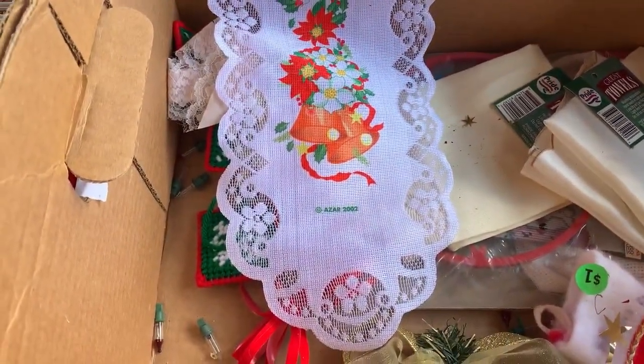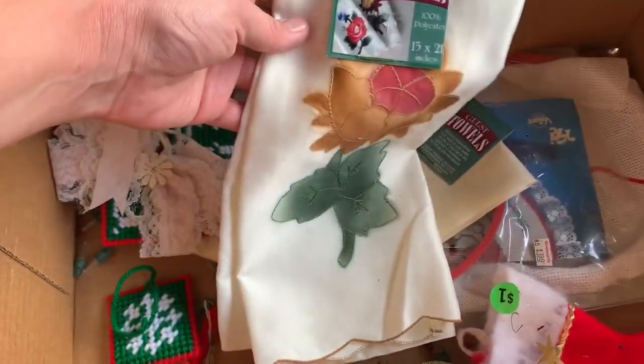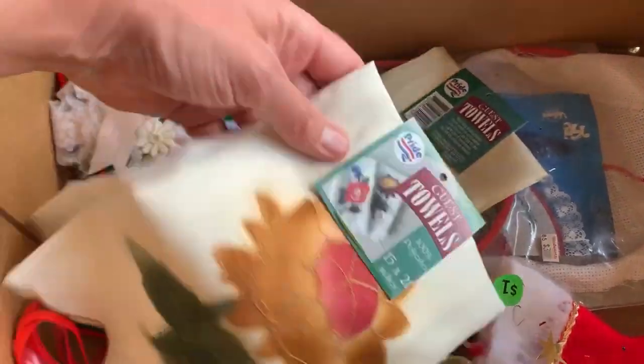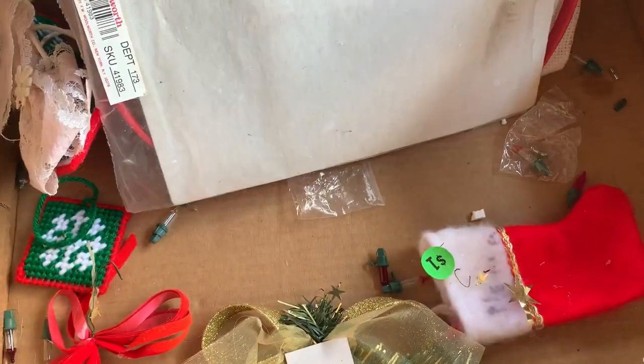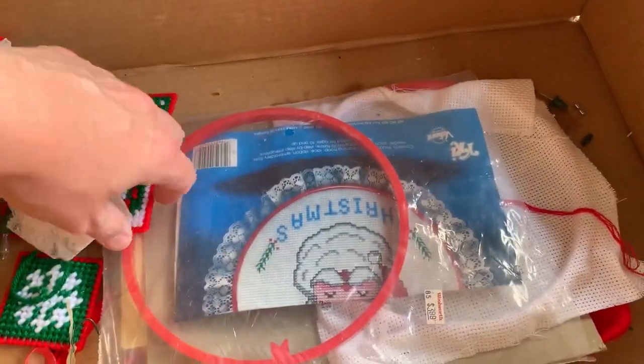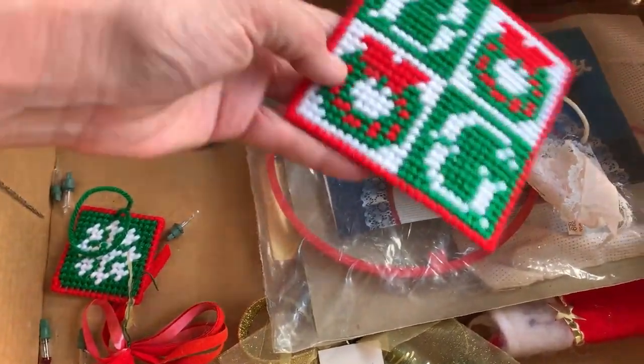It's just like a little wall hanging. It's kind of weird and random. These were new with tags, but they did not appeal to me, so I just donated them back. This was like a little cross-stitch thing, but it was not complete, so I donated it back. So most of these boxes were donate back.